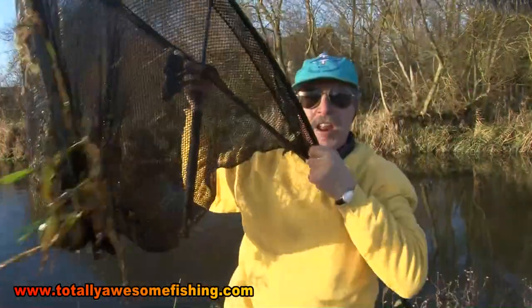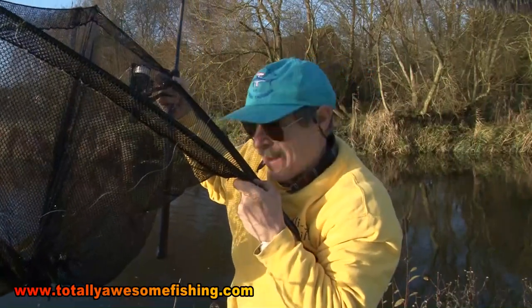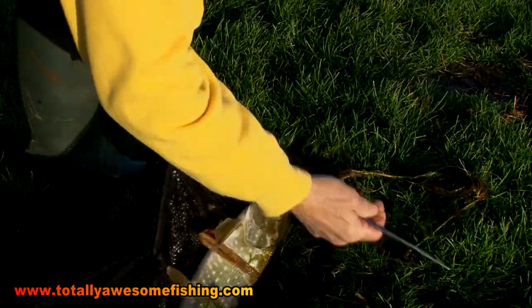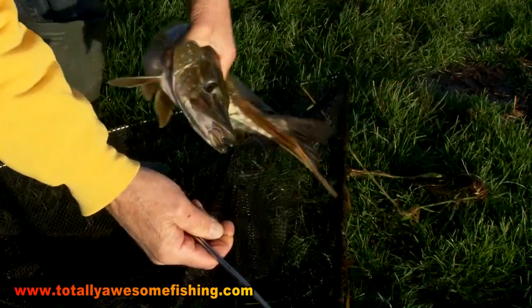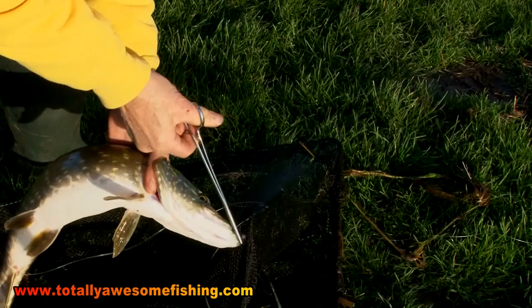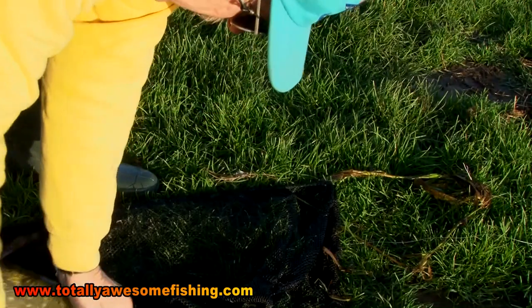Tangled up in there with some weed, not very big, but there you go, royalty pike number one. I'd like to get a big one though. Where are those hooks? Look, one's on the outside, and one is just absolutely hanging there. I love these VB hooks. Watch out. That's how easy that is, he said, nearly getting a nip.